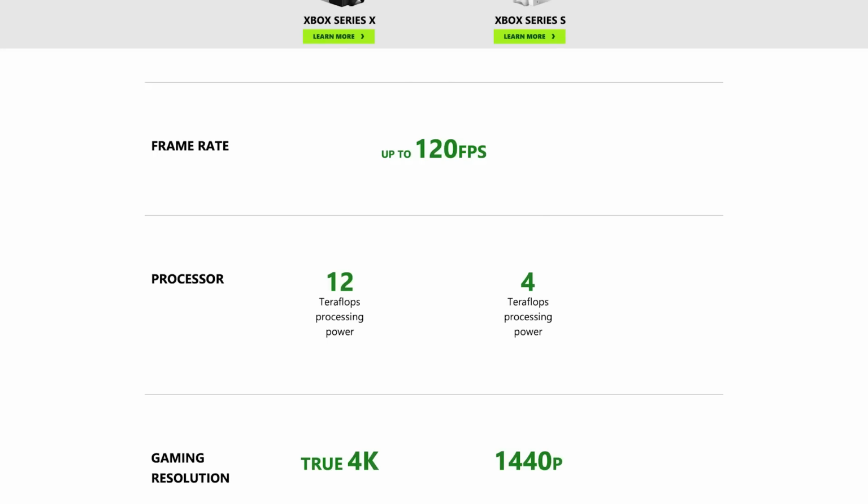I'll explain why later. Now, if we look at some of the other features that both of the consoles come with, both of them have a frame rate of up to 120 frames per second. But when it comes to the processor, obviously the Xbox Series X is 3 times more powerful than the Xbox Series S. Another difference is the Xbox Series X goes up to 4K, while the Xbox Series S goes to 1440p. Now, while these are different, that's not too shabby to go to 1440p.